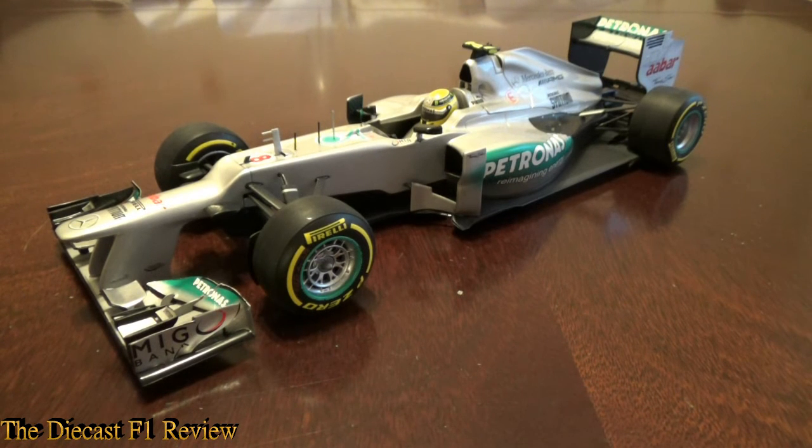But onto the model itself. Of course, this is a Minichamps model, and 1/18 scale, of course.